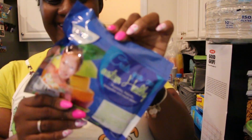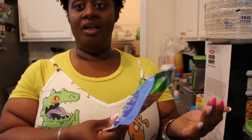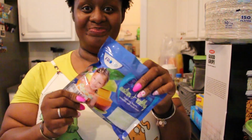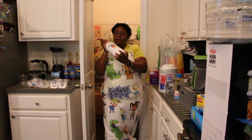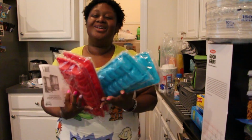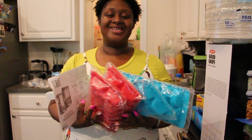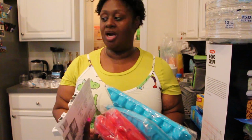Y'all. The things you find in your pantry. I haven't even lived here long, and what are these? Like popsicle makers? Make some like alcohol booze pops. Yes. Malibu. Have no idea why I have so many ice trays. There's an ice maker in the refrigerator. I guess the stuff came from my last place, to be honest, but I don't need them anymore.